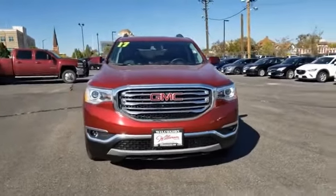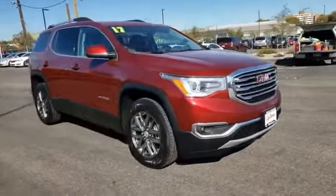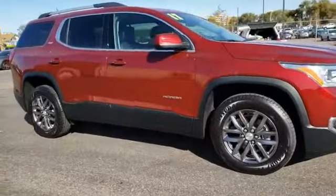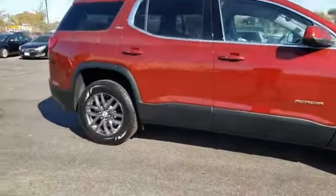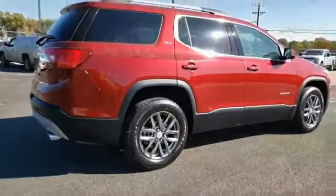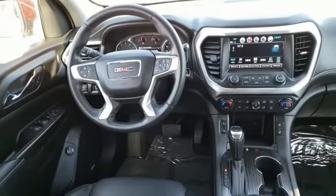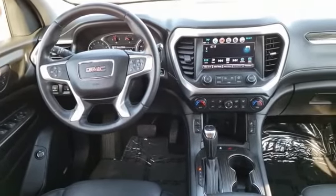Stop by and take a look at the 2017 Acadia. The GMC Acadia has great capability coupled with exceptional safety, offering better highway fuel economy than any other 8-passenger SUV, advanced technology, and thoughtful ergonomics. The Acadia is a premium utility that rejects compromise.